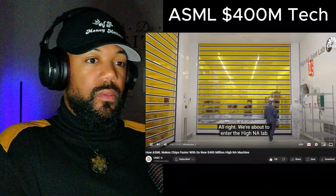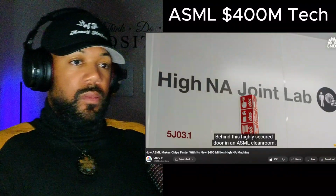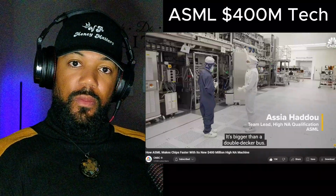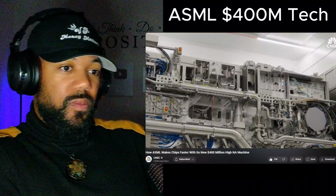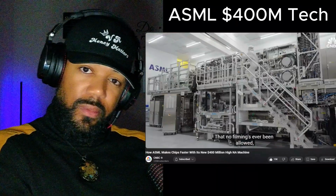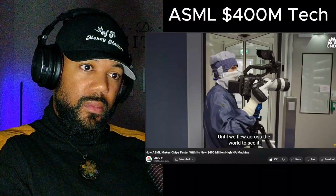All right, we're about to enter the High-NA lab. Behind this highly secured door in an ASML clean room, there's a giant $400 million machine. It's bigger than a double-decker bus. $400 million. Made with such closely protected technical specificity. Very complex. The most advanced machine tool in history. That no filming's ever been allowed, even by ASML's own team, until we flew across the world to see it.